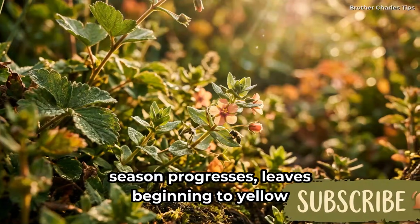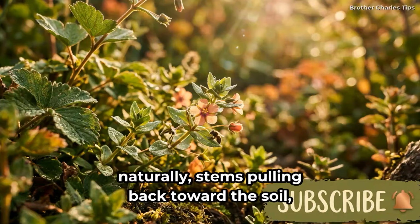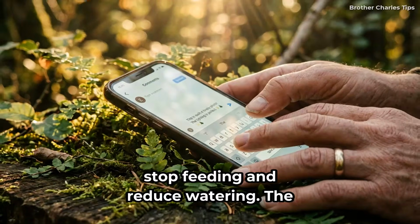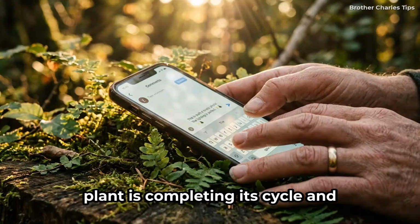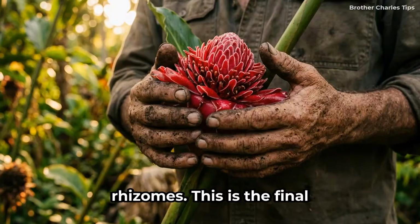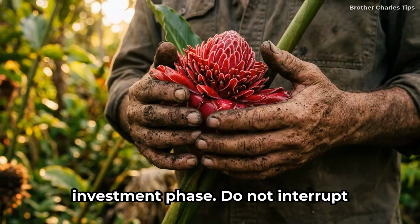As the season progresses, leaves beginning to yellow naturally, stems pulling back toward the soil, stop feeding and reduce watering. The plant is completing its cycle and redirecting all remaining energy into the rhizomes. This is the final investment phase. Do not interrupt it.